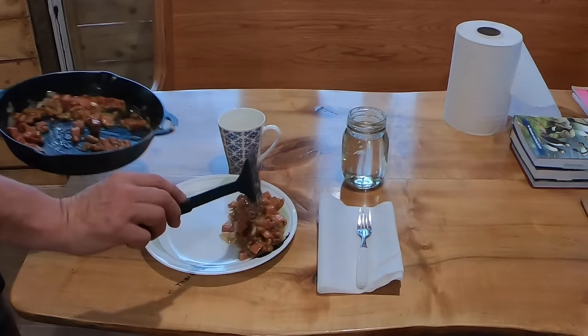Oh, my kettle's boiled. Here, let's try it. Put that aside, let it steep. All right, I got my little bannock done. I've done bannock before, but I never thought about putting a dowel in it and then filling it after. And I got some cinnamon.